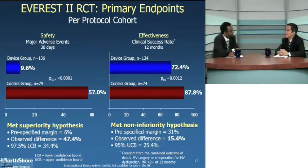Right. I think that's a great question. I think there are reasons to perhaps be critical of the design of the study, perhaps the way the study was powered to show superiority as opposed to efficacy of the device.